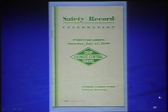July 27th, 1940, they had a safety celebration here at the shops. And the reason for the celebration is they had worked 2,326,098 man-hours without a personal injury from a period of July the 10th, 1939 to July the 10th, 1940. And they decided to have themselves a party for it.